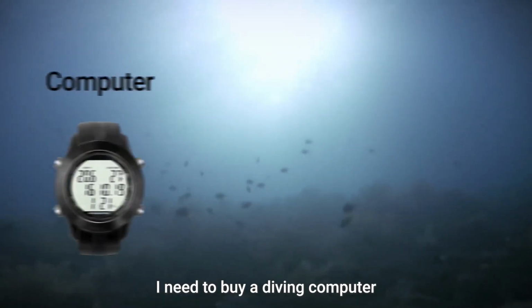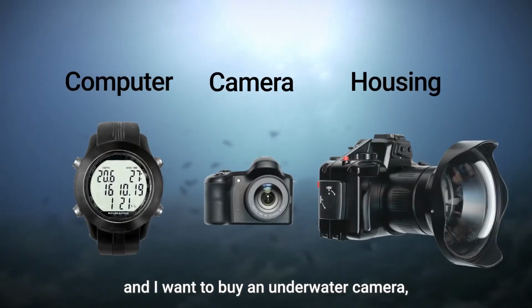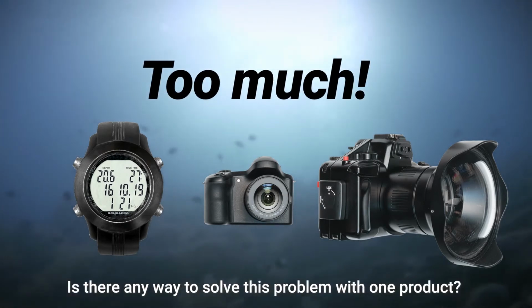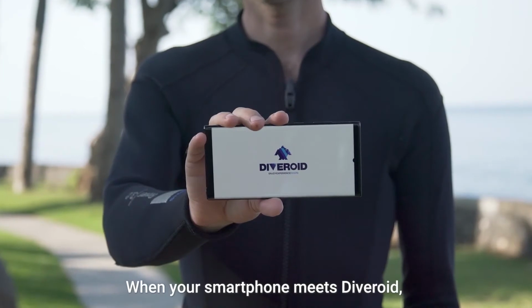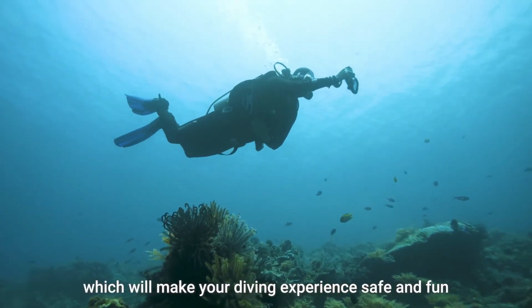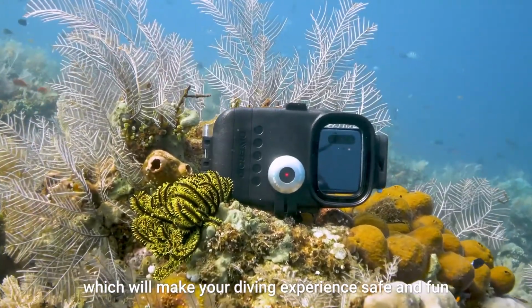I need a computer and I want to buy an underwater camera, but buying both of them is too expensive. Is there any way to solve this problem with one product? When your smartphone meets Diveroid, it's possible. Introducing Diveroid, which will make your diving experience safe and fun.